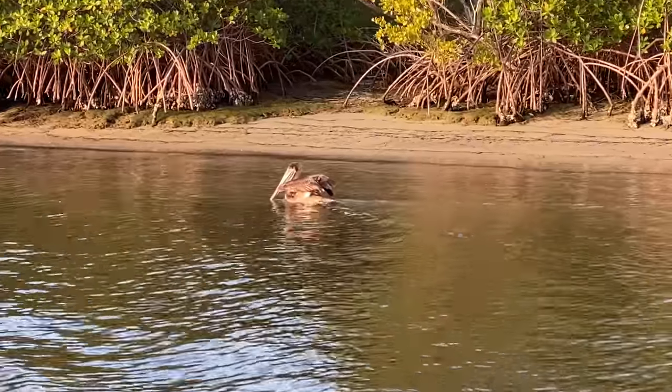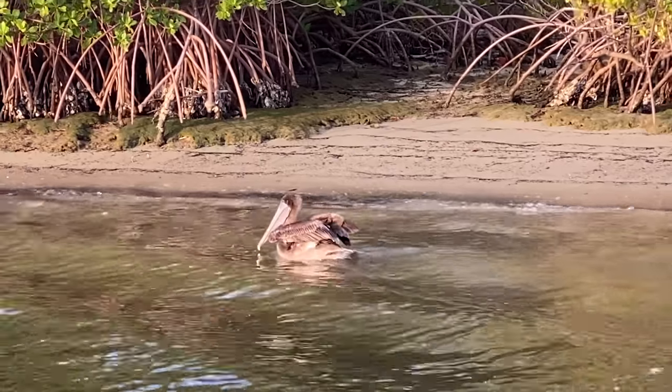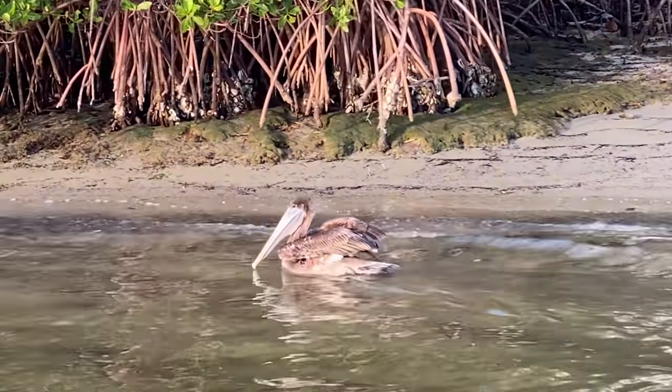His left, underneath his left wing. You see it? You see the orange thing? They have a lure in there? It looks like it's orange. I don't know what it is.